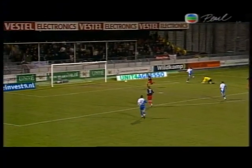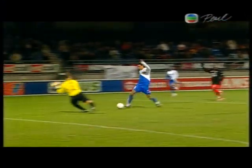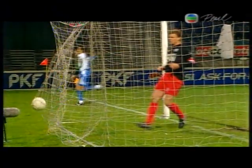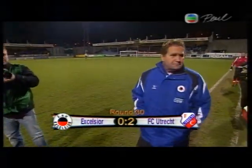Well, they decided to leave him alone at the last minute there. Jörg Korf was thinking about dragging him down, and then thought better of it, and just flicked over the top of Ronald Grafland on the Excelsior goal, and that's how it finishes. A 2-0 very convincing win by Utrecht in round 30.